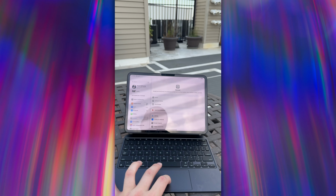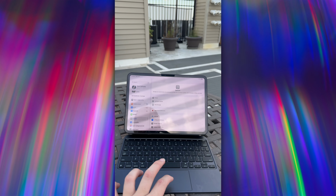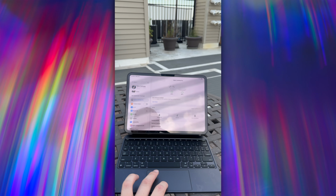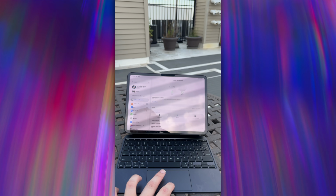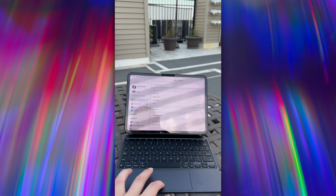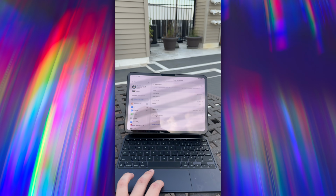Go into settings, make sure your AirPods are connected. Your AirPods should show up at the top of settings. Now it says beta software available. Turn on pre-release beta updates to test new AirPods features. Scroll all the way down to the bottom. You'll see a new section for AirPods beta updates.